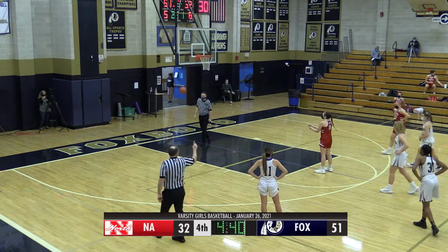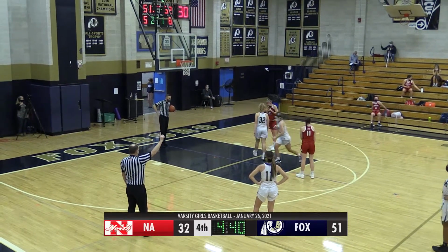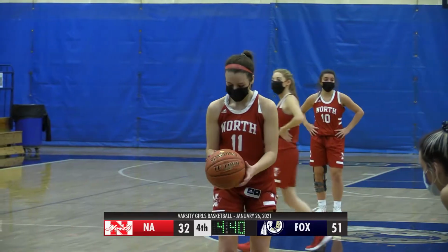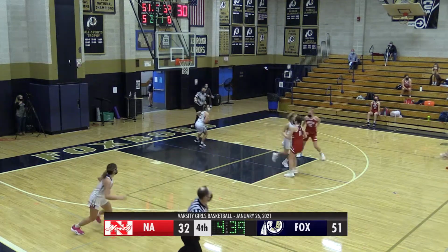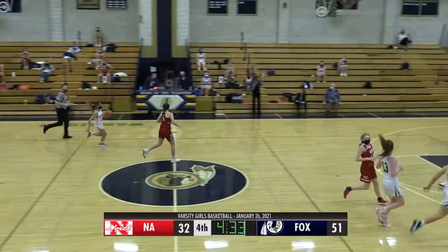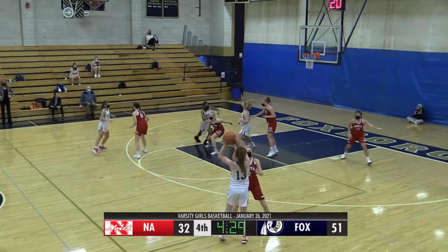And this is the first big difference in the game. I don't know. We don't have the numbers over here, but I got to think we're shooting 70, 80% from the line. Yeah. And they're down in the 20s or 30s. What's been different with this game than the others is we've actually gotten to the line a lot more than some of the other games. All right.